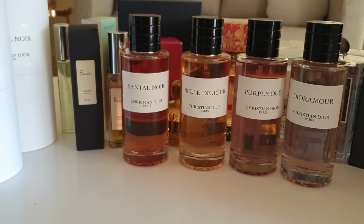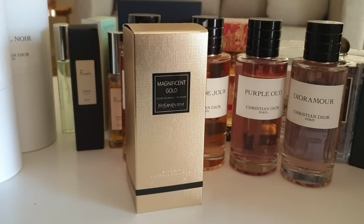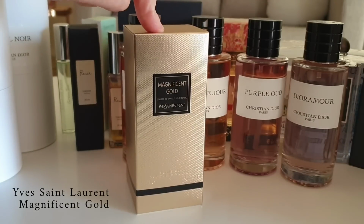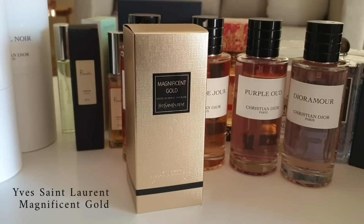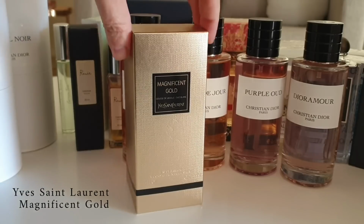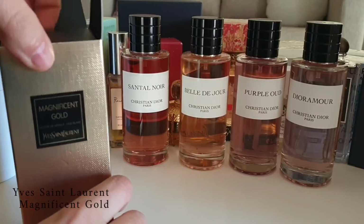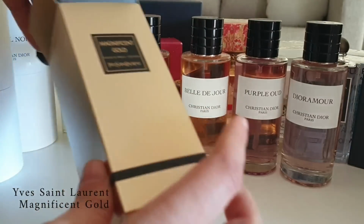Let's do this one. This is also a designer exclusive. This is the Magnificent Gold by Yves Saint Laurent. I love this house. I think their exclusives are excellent. I really, really love their exclusives. I blind purchased this one.